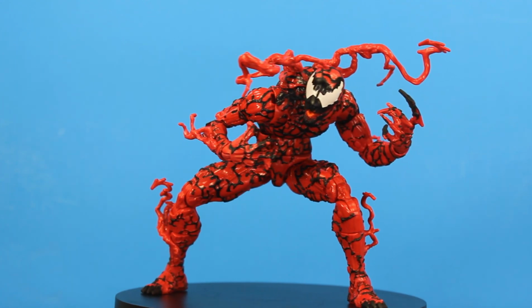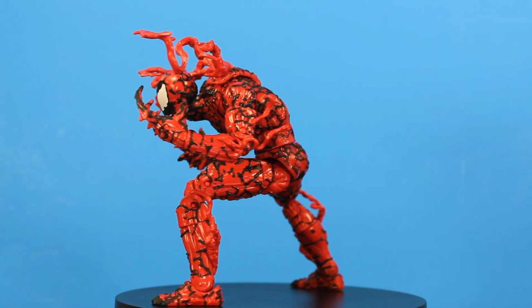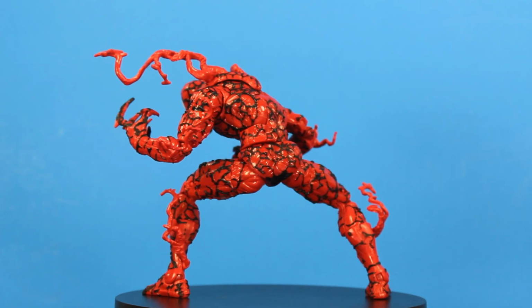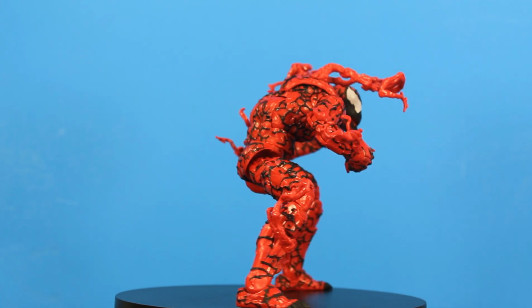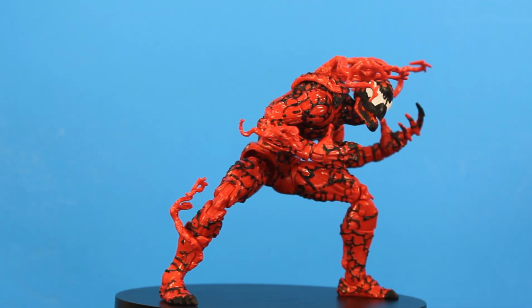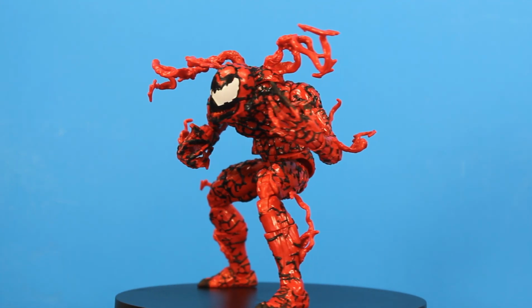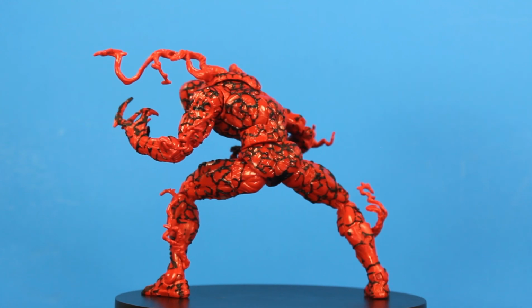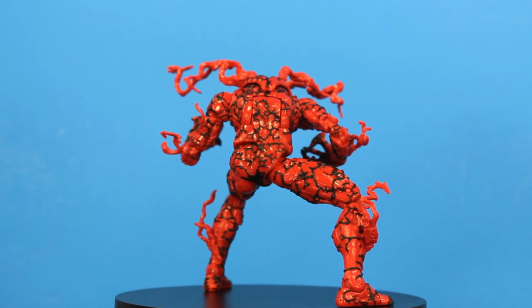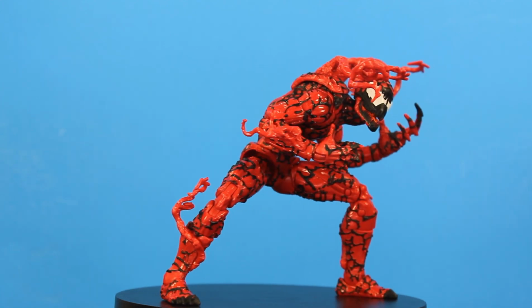The articulation is superb and I feel nothing has to be changed as you get so much out of him, and those butterfly joints help so much. Something we didn't get with the previous Carnage figure. Maybe a double diaphragm joint like Retro Spidey and Movie Venom, but it probably would have broken up the sculpt, which is already perfectly executed, so less is more here. Actually, no, I think they could get away with it because there's really not a design here, you know, it's just red and black crawly tendrils all over the place, so that is something I could see being done on a movie Carnage figure.